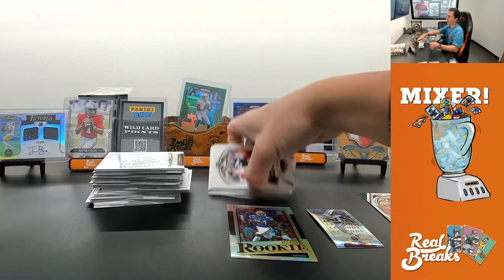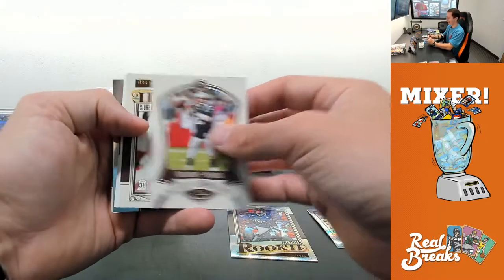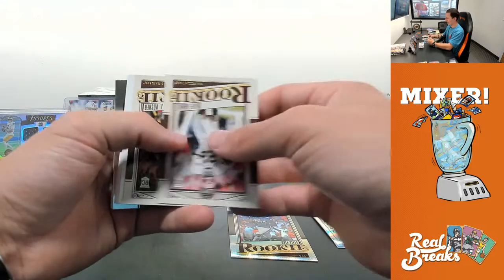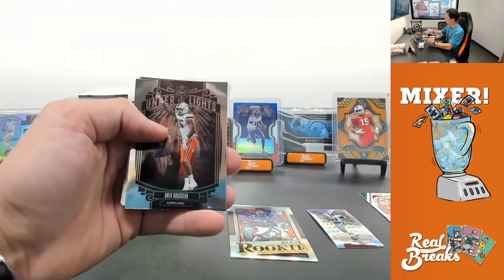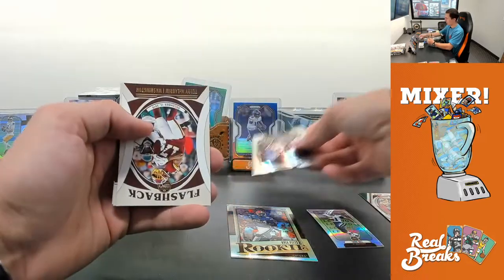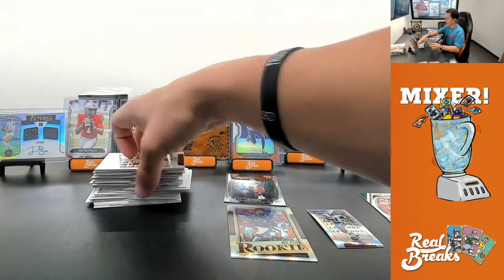Throw that up on the showcase. Get out of here, Bob. So there's a Najee Harris base. So the wild card points, or all the Panini points, Greg Rosso under the lights, will be randomed off at the end of the break to everyone that's in the break.